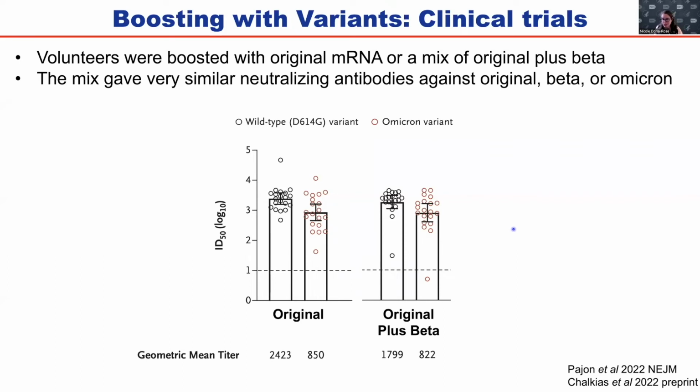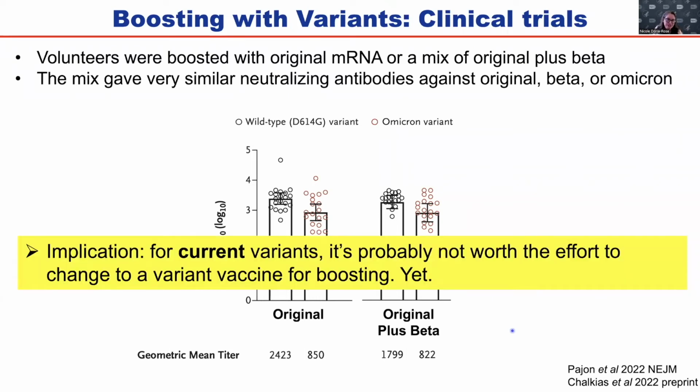There was a follow-up study with more people that is up on a preprint server, showing that actually the beta worked a little bit better even than the Omicron, but not huge, not like 10 times better. And so the implication of that is for our current vaccines, it's probably not worth the effort to change to a variant vaccine for boosting yet. For people who have never been vaccinated, that's a whole other story that I won't get into. For them, you probably do want to switch it.